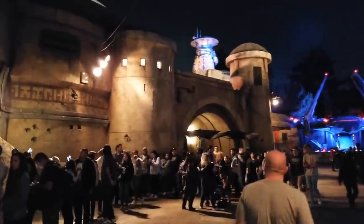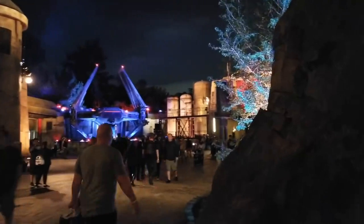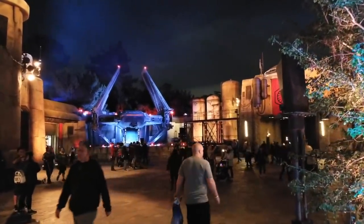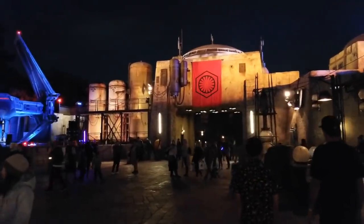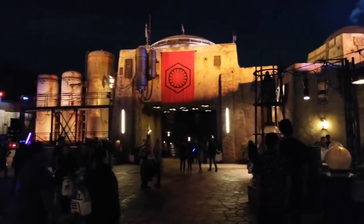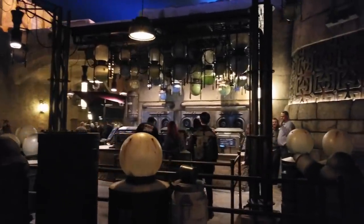The lighting is so good. There's that Echelon series TIE fighter straight ahead. Very ominous looking. There's the easternmost exit, the one that comes out closest to Fantasyland. This is the one that we will not have in the Florida version. Milk stand, not busy at all.